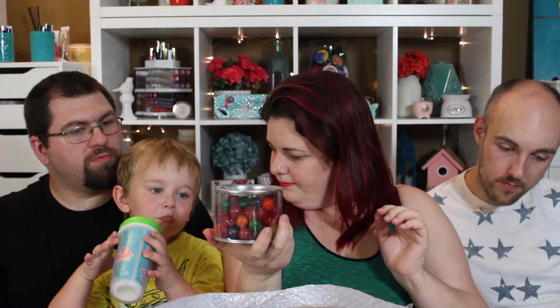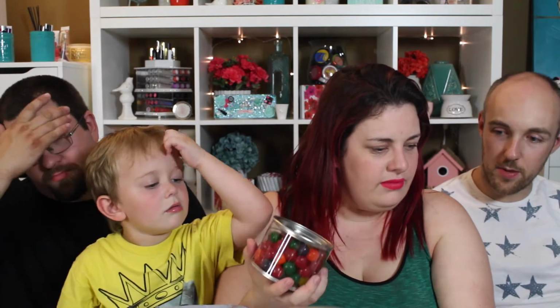Okay, the first thing we're opening is this one. Let's open this one first. These are the sweet assorted fruit sours. They look a lot like big jelly beans, or like jawbreakers. Sweet jawbreakers. It's not lollipops, but it's like lollipops.